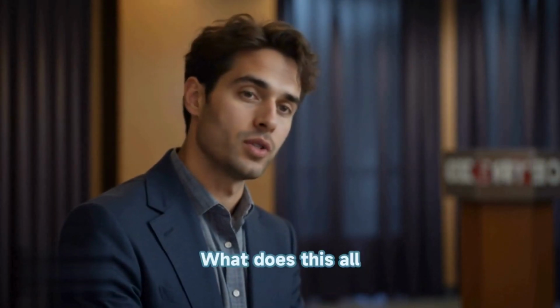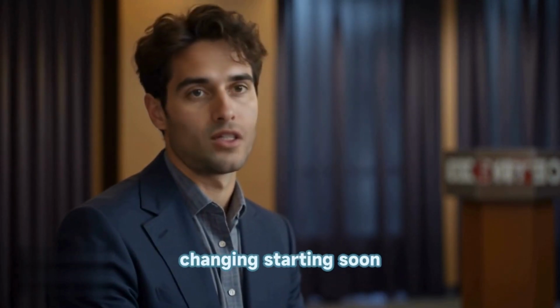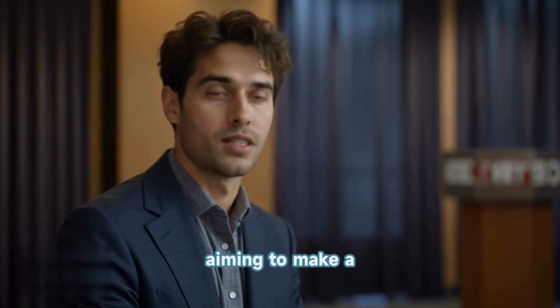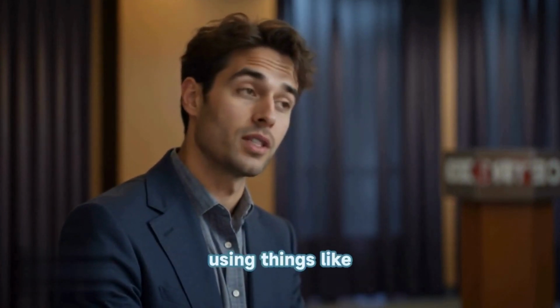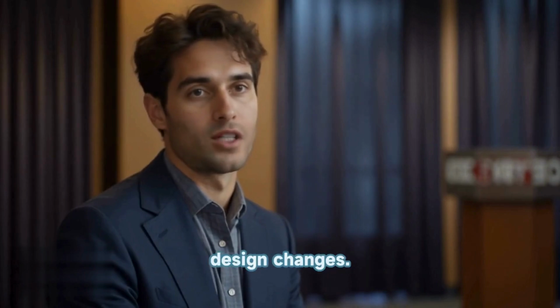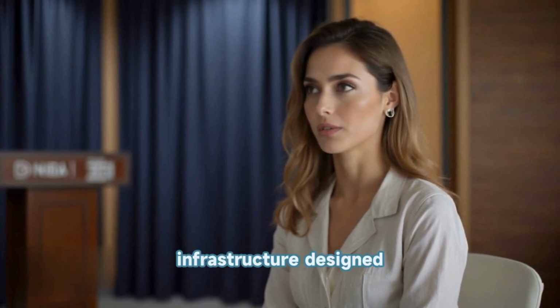Okay, so let's try and wrap this up. What does this all mean? What's the big takeaway? Well, for me, the bottom line seems to be SAM.gov is changing starting soon in a pretty significant way, but it's a user-focused transformation. User-focused? They're aiming to make a notoriously complex process more manageable, using things like smarter navigation, help that actually helps, and putting related info together. It's incremental, intelligent design changes. Yeah, it's an evolution of a really critical piece of government infrastructure designed ultimately to serve users better.